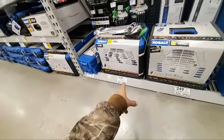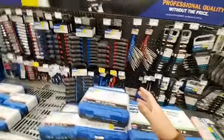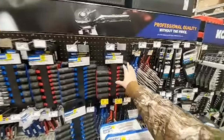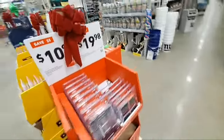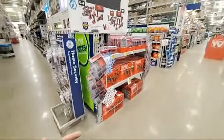homeowner tool chest for $179. All right, here's some sockets, $12.98. $59. We know about that Husky deep well impact set for $29. You come to Lowe's, you're talking all hand tool stuff, unfortunately, which is great, don't get me wrong, but we want to talk about some power tools.